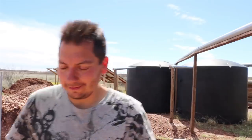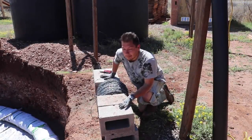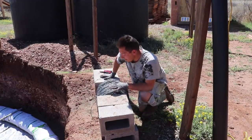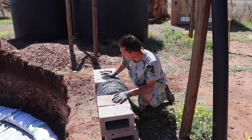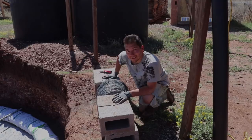So while she's busy, I'm gonna start getting the barbed wire ready. So here it is, plain and simple. This is the barbed wire roll stand. I just put a steel bar through the barbed wire roll and held it in place with some cinder blocks. And it seems to do pretty well.